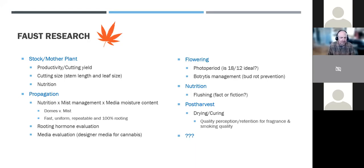And so again, what we think really is the issue here with domes is that domes help reduce leaching of nutrients in propagation, and the nutrition of the cutting and the rooting media are important. Also, we've looked at media moisture content because, with growers using mist, one of the concerns was, perhaps we're just over misting, and domes were helping us to avoid over misting.